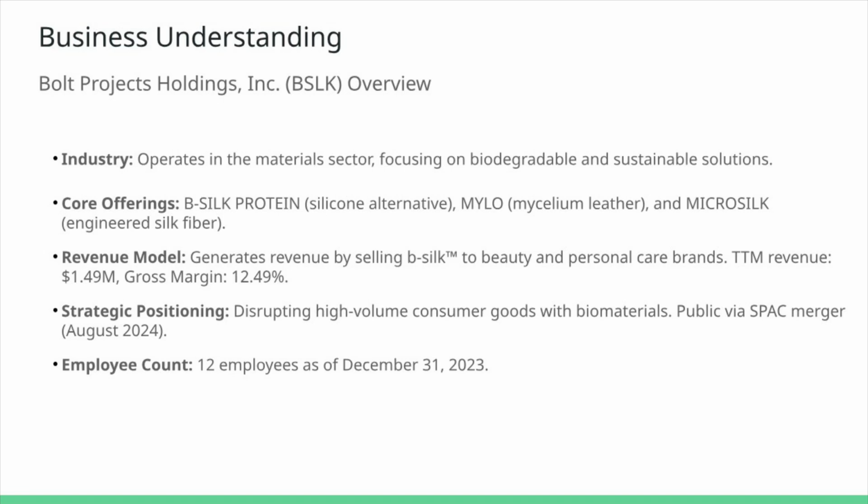Their core products are BSLK protein, Milo, and MicroSilk. BSLK protein, think sustainable silicone replacement for cosmetics, things like that. Then you've got Milo, that's the buzzy one. It's a leather kind of thing, but made from mycelium. Mycelium, what is that? Basically mushroom roots. So mushroom leather. Exactly. And then MicroSilk, bioengineered silk fiber.